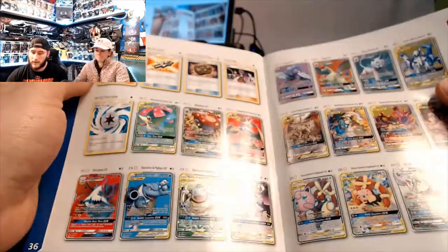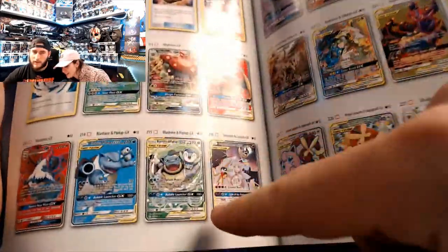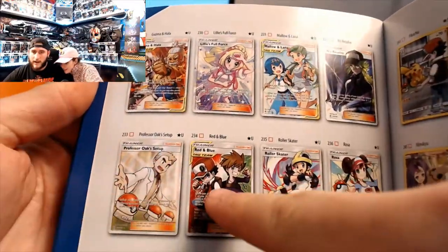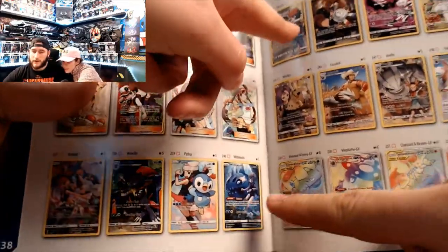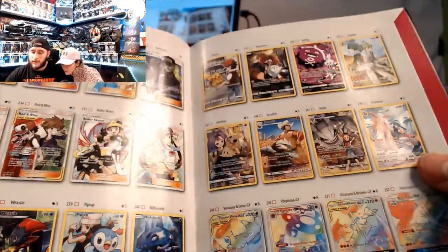Anyways, here's the cool ones. Lots of them. I really like that Blastoise card there. That card is awesome, and I hope we pull it. The trainer cards, I gotta have that one. All of these are really cool. Kind of like the trainer with one of their Pokemon, you know? The Mimikyu one. I really like that one, too.